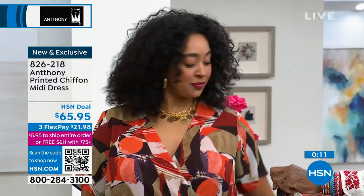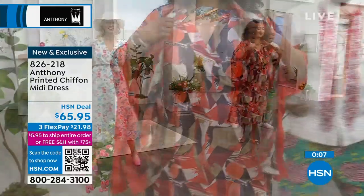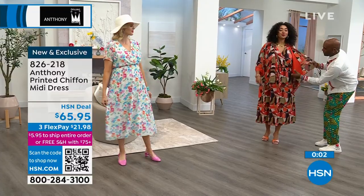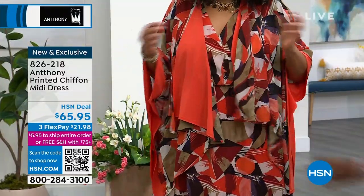Anthony's going to show you what's coming up next. It's an overlay that will transform this dress into something totally different. Isn't that gorgeous? It's crazy how much that changes it up. It just flutters, and you have this wonderful little ruffle underneath, and it just makes it so incredible. That's awesome, Anthony.